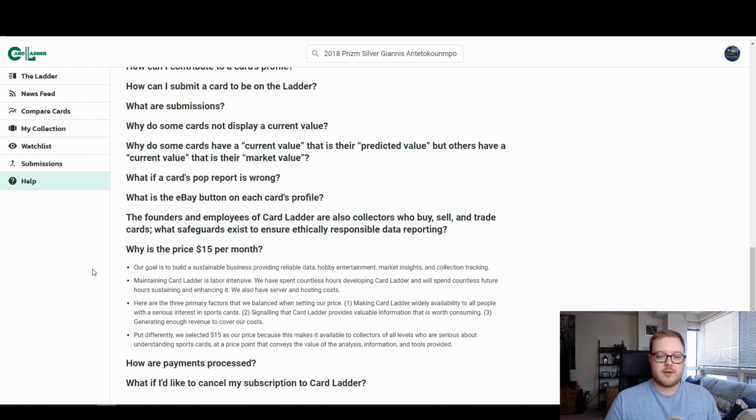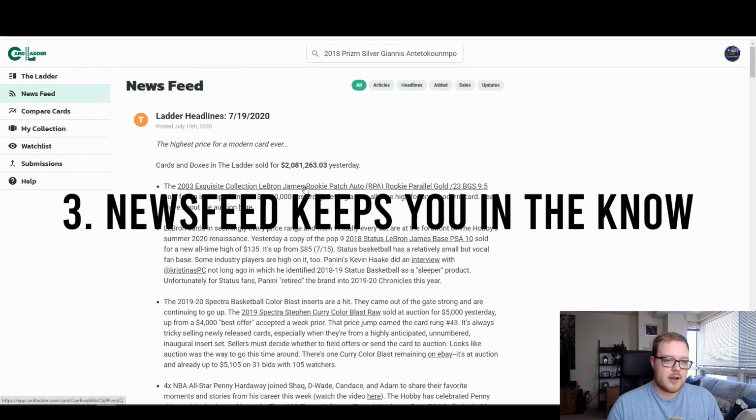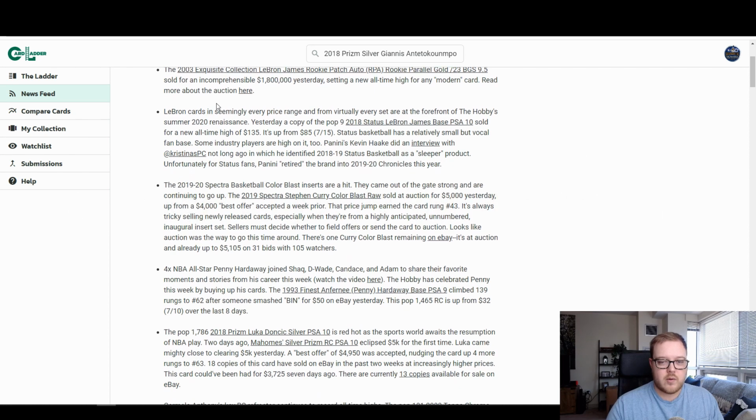But that's number two. Number three is this newsfeed. I really like this feature, and it's become a daily routine for me. I'll log on to Card Ladder in the morning and search through the ladder headlines. It's really a snapshot of what went on in the hobby yesterday.